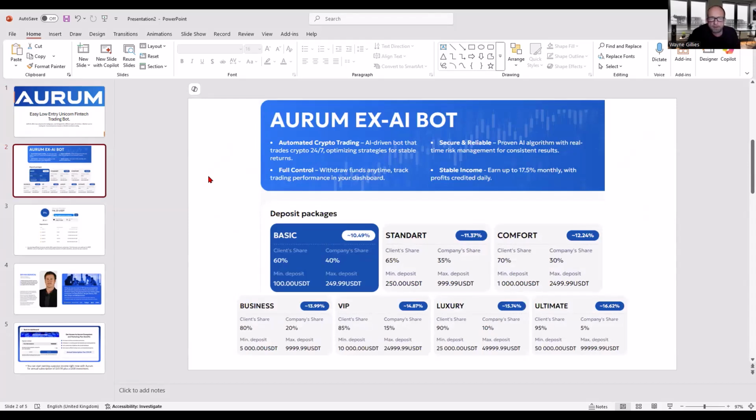So basically, it's an automated crypto trading bot. It's going to trade for you and give you returns every single day. You're in full control of it all the time, you can track your performance in your dashboard, and you can withdraw your funds at any time. So it's very secure and very reliable. It's going to offer you a stable income of up to 17.5% monthly, with profits credited to your account daily.